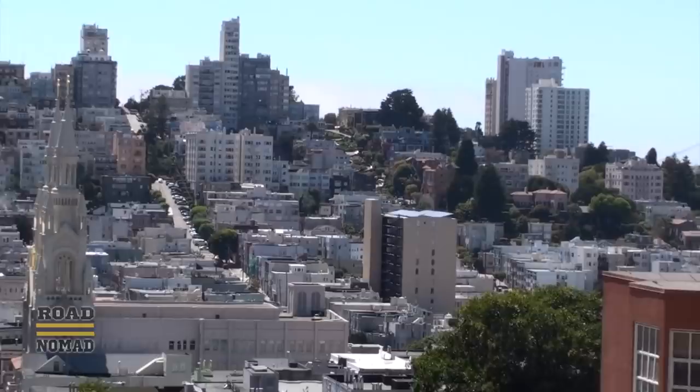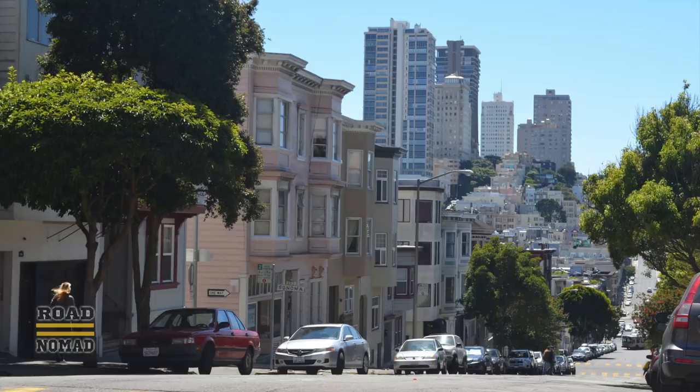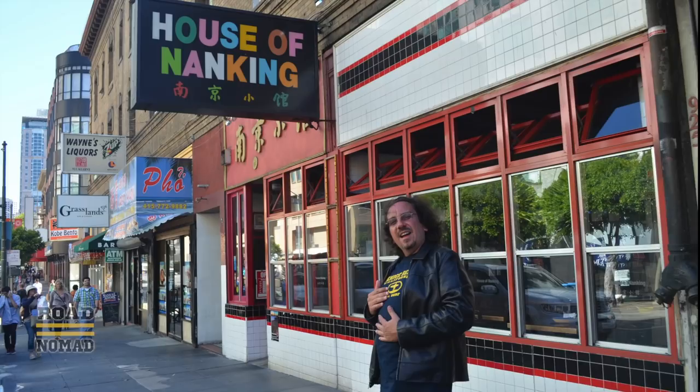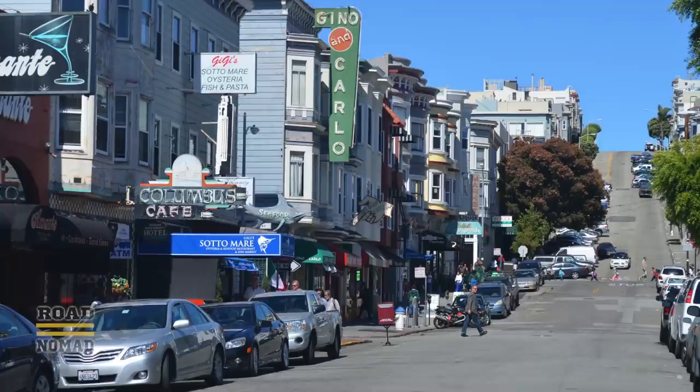We zoom in on Lombard Street, which we will visit later, but right now we are going towards Columbus Avenue for lunch in Chinatown. Yeah, we're hungry. And we pig out at the House of Nanking. Fully recommended. Then we walk around a little more, all the way to the Transamerica Pyramid.